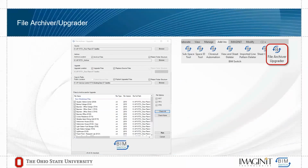Lastly, the one tool that probably has saved us the most is our file upgrader tool. As you know, you have to upgrade Revit models every single year if you want to use the new version of the software. And we have over 400 total models in our environment, if you include discipline models. And to be honest, this process of upgrading every year at this point would have actually shut down our project, because we simply couldn't manage it from year to year.